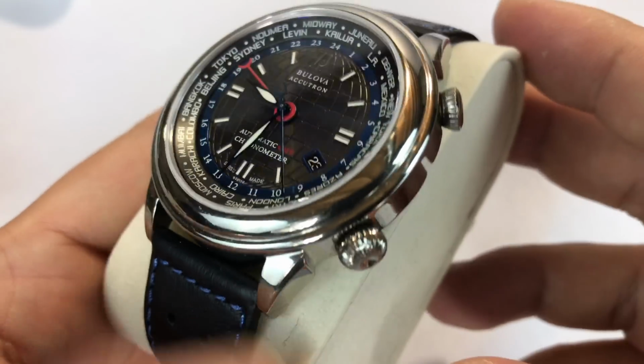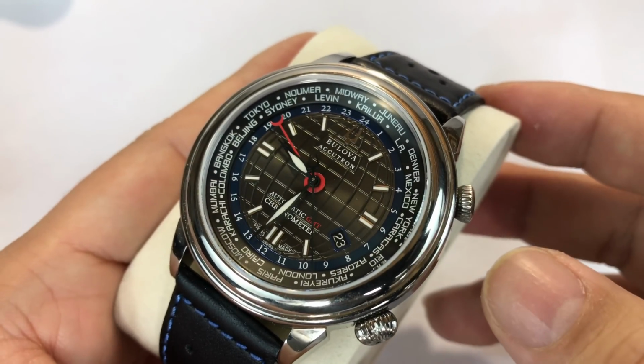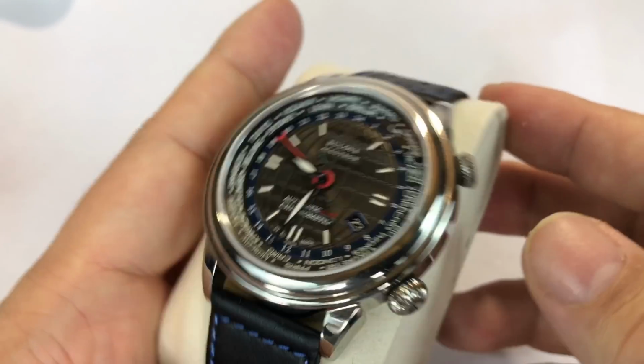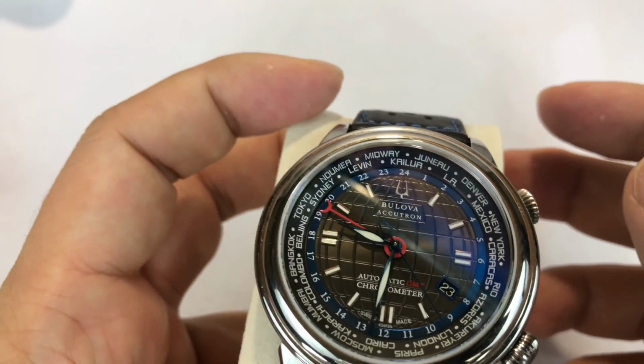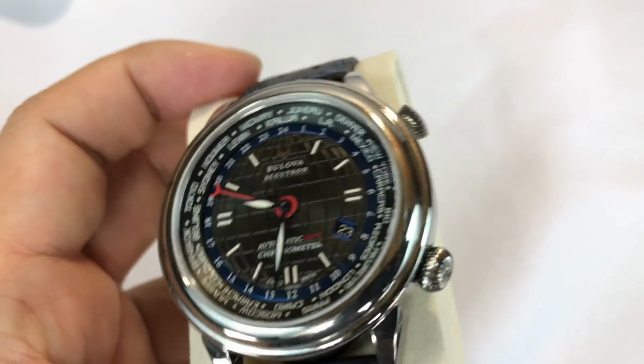I love blue. And I didn't have a lot of Bulovas in my collection, because they tend to be a lot of quartz movements. They tend not to be super highly sought after. But this one I really thought stepped up the game for Bulova.